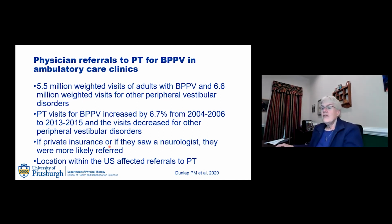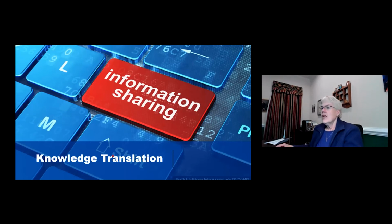If they have private insurance or they saw a neurologist, they were more likely to be referred. So there are different patterns of referral occurring, and location makes a difference too, of where they're being seen across the United States. People across the US are not getting standardized care and standardized referrals, and that needs to change, because it shouldn't matter where you live whether you get the correct care here in the United States.